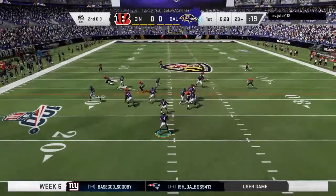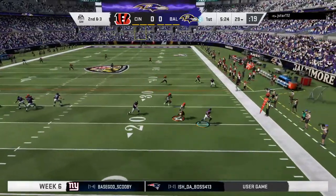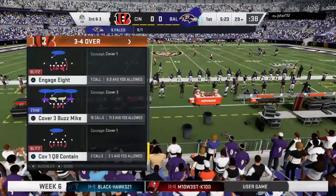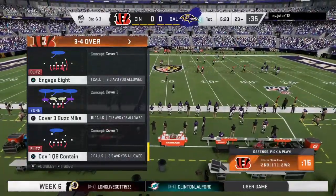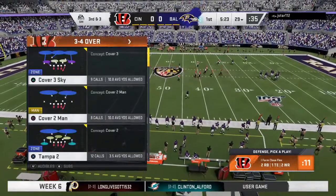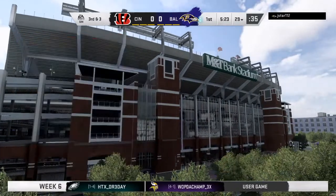2nd and 3. Flushed out right. And that is incomplete. Oh, I like that right there. Not only was it the right play, throwing it away like that, frankly, I think it was the only play. Yeah, got outside of the pocket, realized he had nothing, just chucked it free. Yeah, live to fight another down, right?